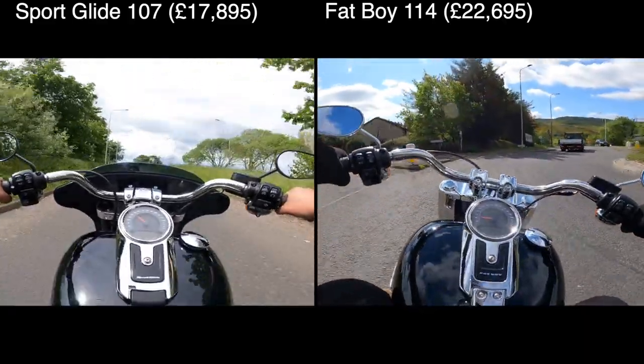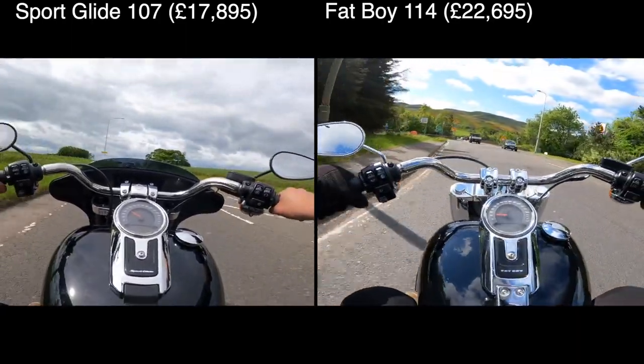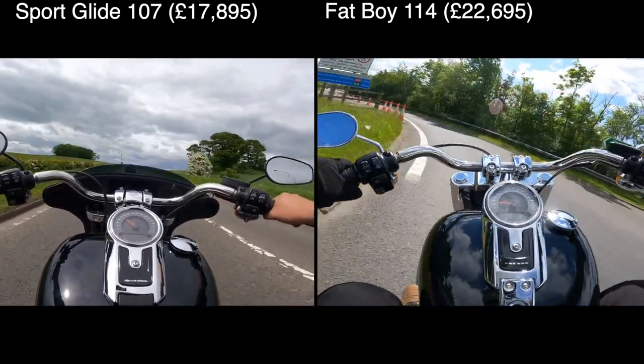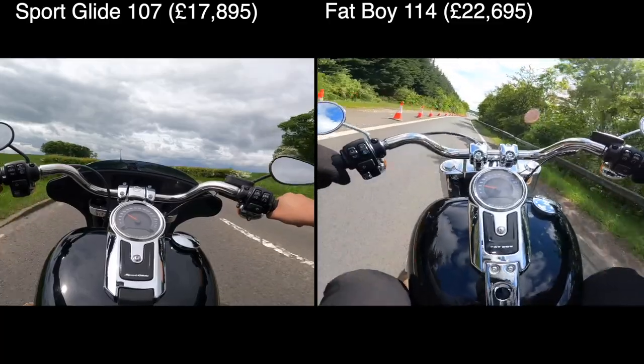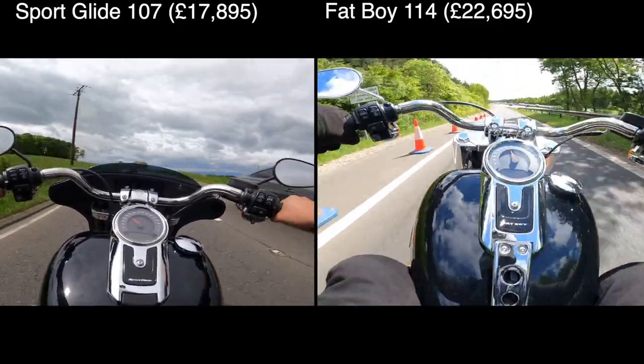Like, instantly get on it, you feel cool. The Sport Glide, because it didn't have the footboards, I didn't feel quite as cool. And the screen, I would say, also takes away some of the coolness. But in terms of usability, I felt the Sport Glide was better.